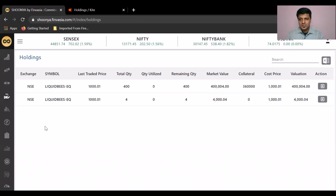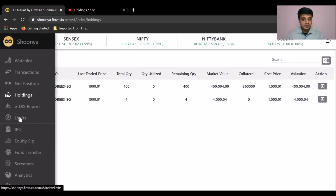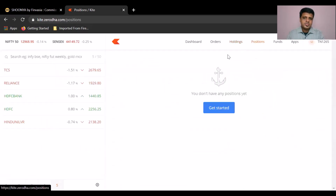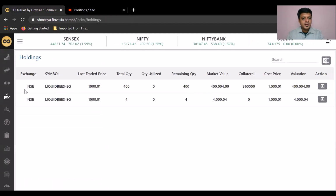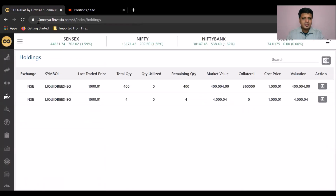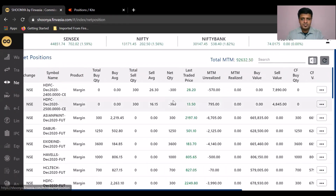I don't do much on Zerodha. Zerodha is for my futures and options FNO trades. So again, not much there. Positions wise, okay, no positions here as of now, because there are no trades that I carried forward other than holdings. But again, here it's pretty much decent. Any FNO trades that show up will show up here, and it's pretty much the same for both of them.